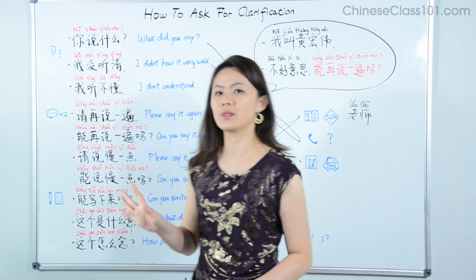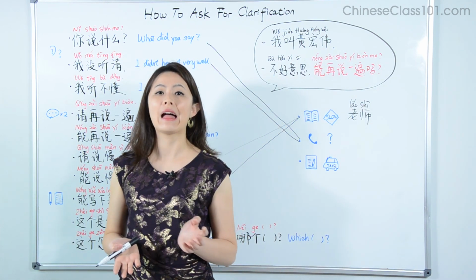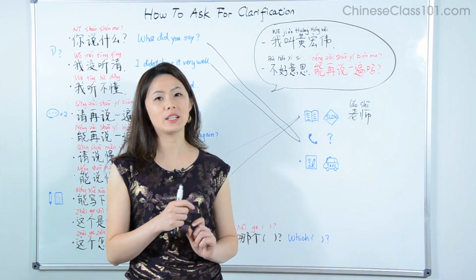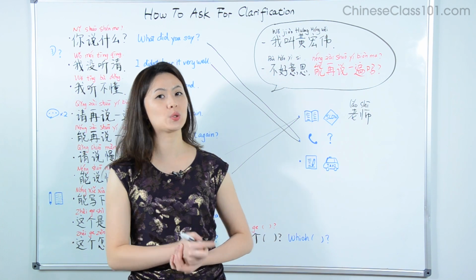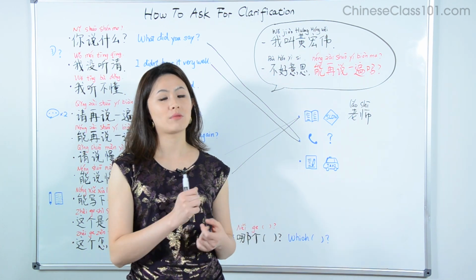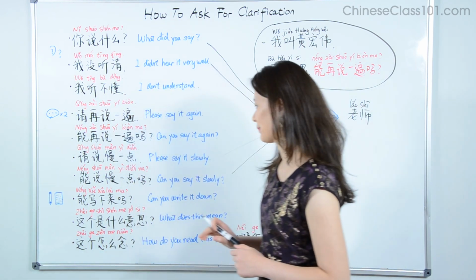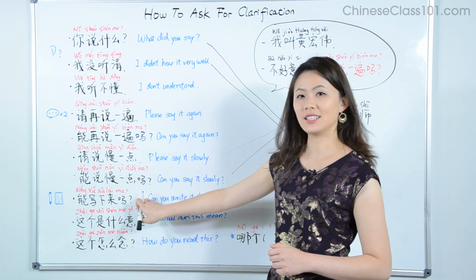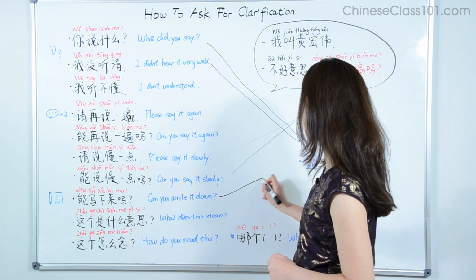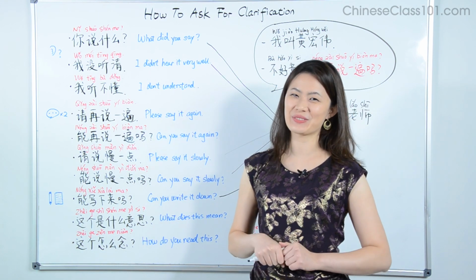All right, third one. Let's say your neighbor just told you about this awesome restaurant and you really want to check it out. So you ask the neighbor to write down the address and name of the restaurant for you so you can show the taxi driver. So how do you ask him to write it down for you? You can say, 能写下来吗? Can you write it down? Could you write it down? 能写下来吗? Good job.